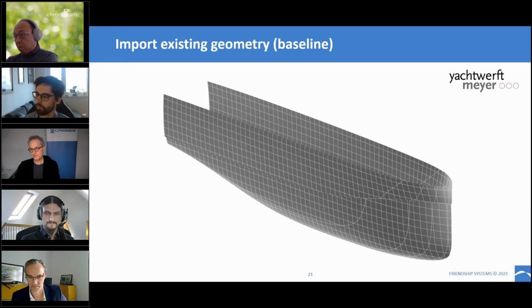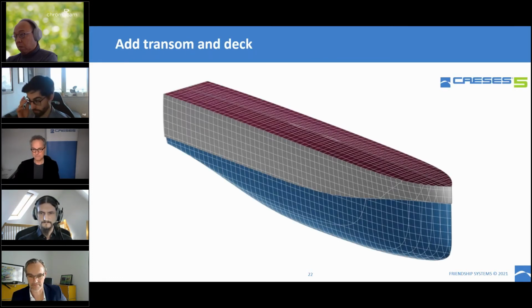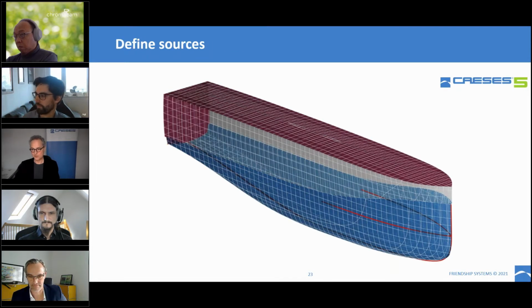So this is what Jakob Meyer gave to us. We then added transom and deck. We defined the sources. You can see there are sources for the designed waterline, for the stem contour, for the aft body of the center plane curve. There are controls, points, curves.